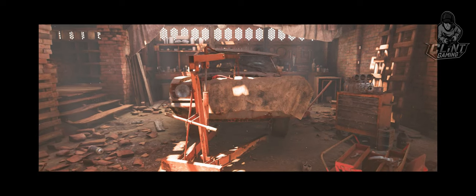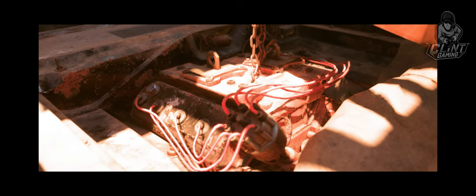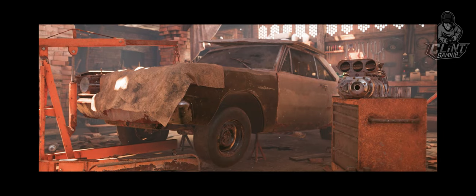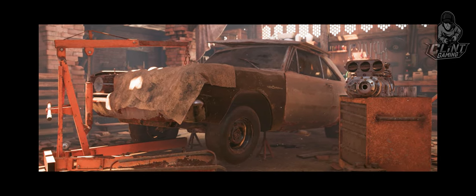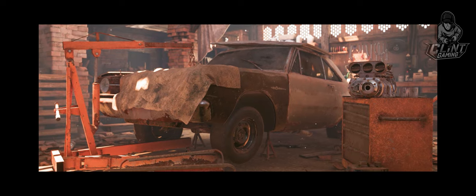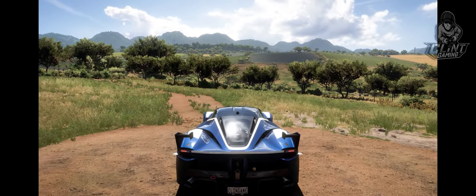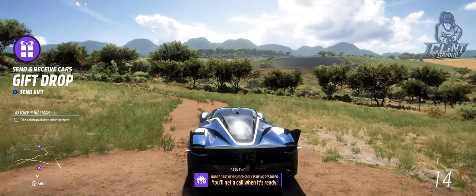That is a 7-liter, 425 brake horsepower Hemi engine and the scraps of a Dodge Dart. Let's get it back to the garage. Are you Hemi? I'll get it running again. Wait until you see this.